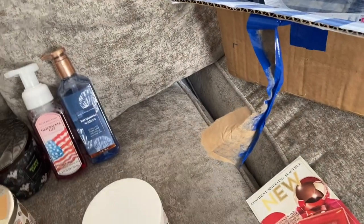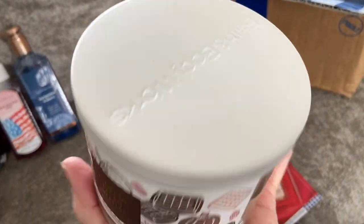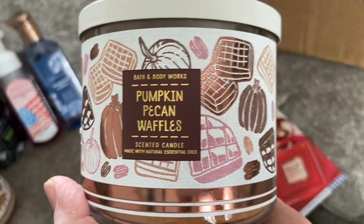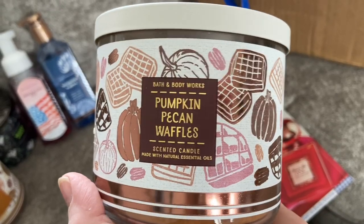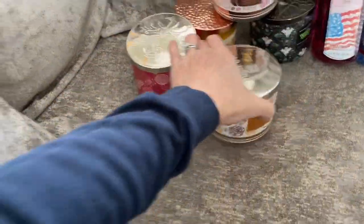And actually I like all these, and that's a White Barn one as well. I actually like these all the time. Now this one's nice, it's got a white lid. And this is Pumpkin Pecan Waffle, which just smells amazing. So I'm definitely stocked up with my new candles.